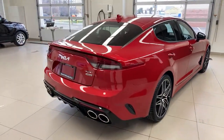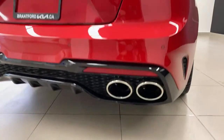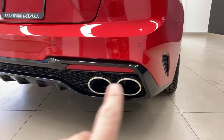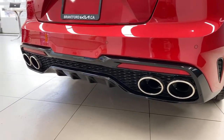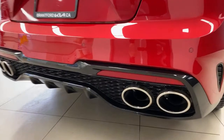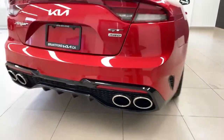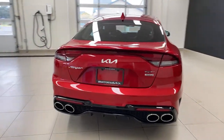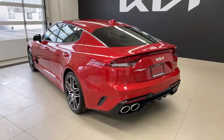There are some upgrades for 2022. Lighting, which we'll look at later. The exhaust is a little bit larger here. The outlets there, visually, they're larger. If we look a little closer, you can see the actual exhaust is inside there. It's not quite as large. It is a little bit more noisy exhaust in the good way, and it has 3 more horsepower than it used to have in the past.